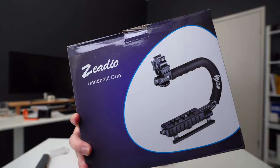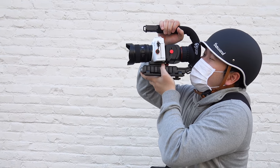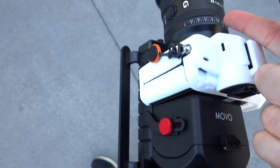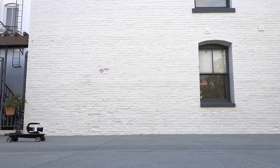And let's not forget our amazing image capturing device, the Zedio Video Handheld Stabilizer. It's like, how am I supposed to even hit the shutter button? It's a terrible photography device. Yeah, you're not gonna capture any pictures with this, all right? This is clearly a false advertisement.